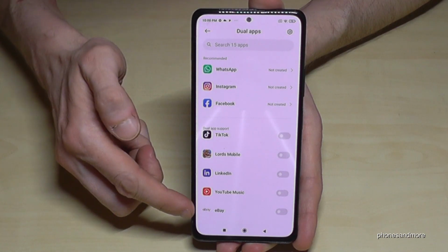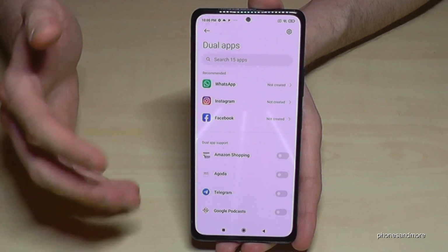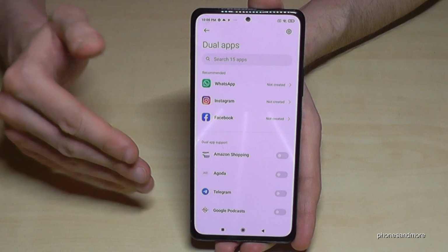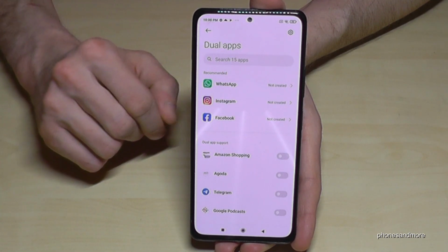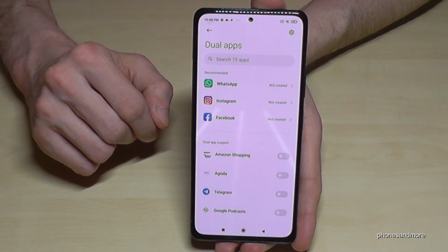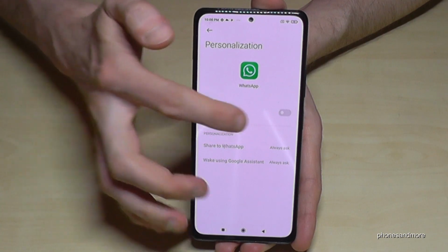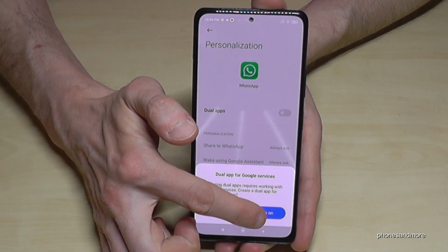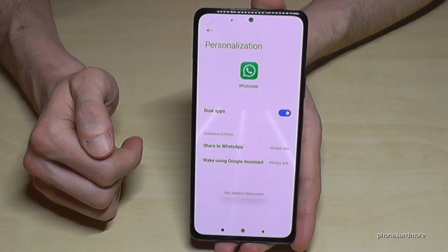You can have also 2 eBay accounts, by the way, here on the phone. So very nice. And this is a Xiaomi software here. Xiaomi is supporting many apps, much more than other manufacturers are allowing to clone. Okay, let's go on WhatsApp because we want to have a second WhatsApp account. Then just tap here on dual apps and on turn on. And we are creating a second WhatsApp account.